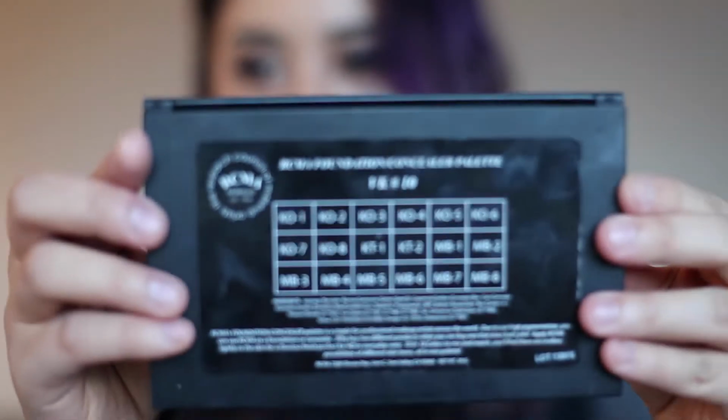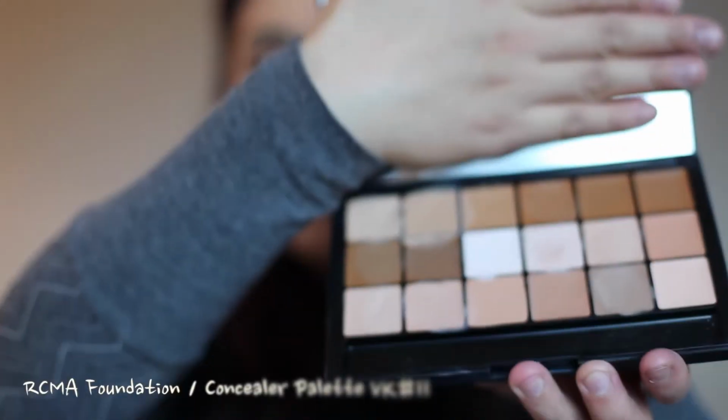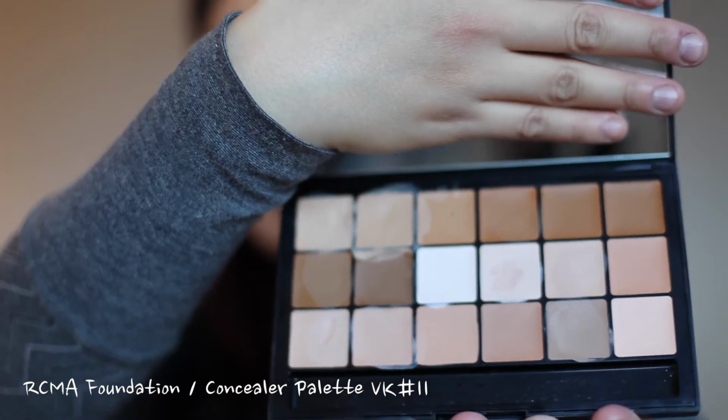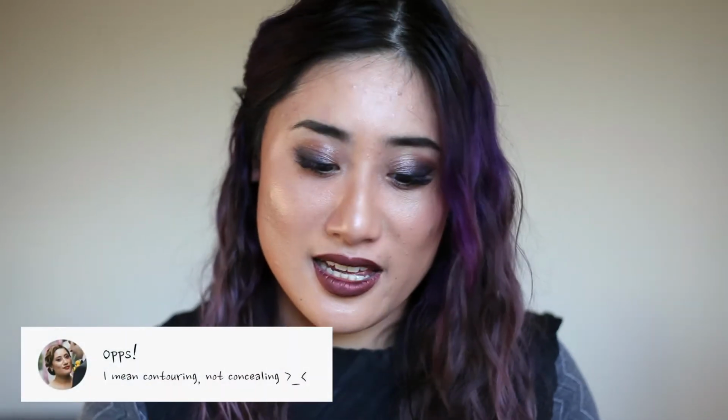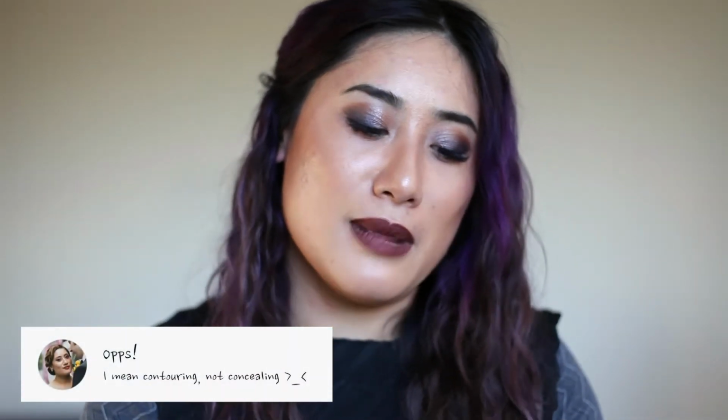It comes with 18 shades, which is probably more than most people would ever need. In that sense, it is targeted at the professional makeup artist. But I feel like it's a really good purchase because I like that there are lots of different shades. And you know what? You can use the darker shades for concealing. It is marketed as a foundation concealer palette, so you can do all sorts of stuff with it. You can do highlight with it, you can do concealer with it, you can do your foundation with it. So I think in that sense it's pretty good.